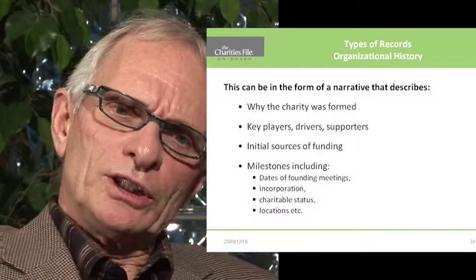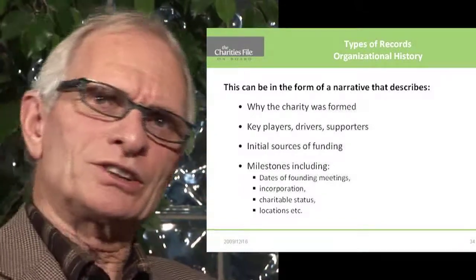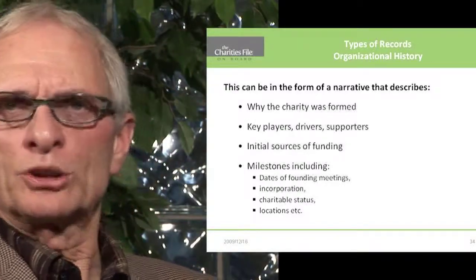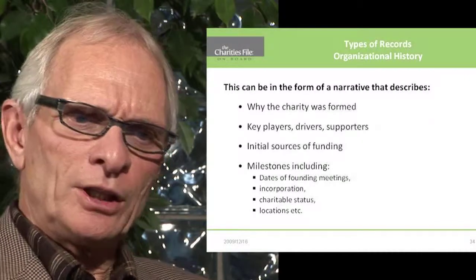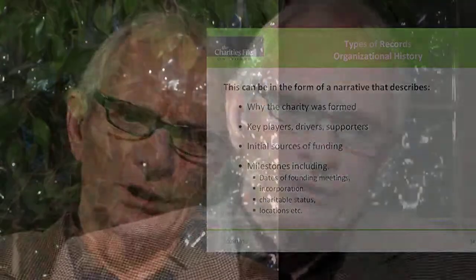Some of the records that we're looking at, one is organizational history. This could be in the form of a narrative. It's kind of like, why was the charity formed? Who were the key players, the drivers, the supporters at the beginning, the initial sources of funding, some of the milestones that were included, things like foundation meetings. Maybe this is the 5,000th person that you've now served. So this could be used for even marketing campaigns. So it provides a point of reference for people around the history of your charity.